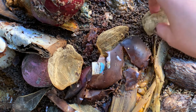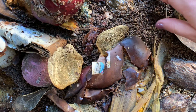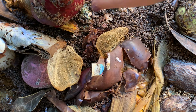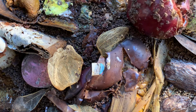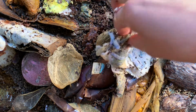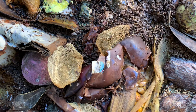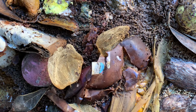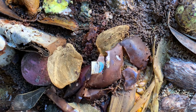So inside of this vermicompost bin, we also call it a worm bin, is some old rotten fruit and vegetables. There's also scraps of paper and cardboard. And all of this stuff can be eaten by the worms and then turned into fresh soil. So I'm gonna dig around a little bit and show you what the worms are up to.